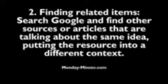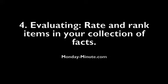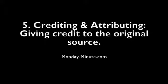Search Google, find other sources or articles talking about the same idea, and put the resource you're assembling into a different context. Number 3, illustrating or visualizing. Add an illustration to the resource or collection. And then number 4, evaluating. Rate and rank those items in your collection of facts. And then finally, number 5, crediting and attributing, giving credit to the original source.